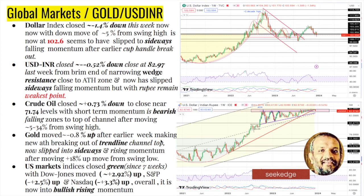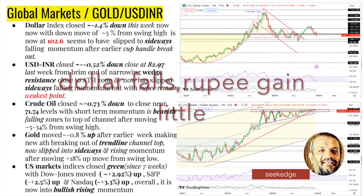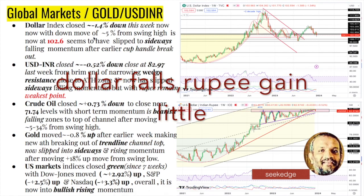Let's talk about global markets. We'll talk about the currencies, the global commodities like gold and crude, and then we'll look at the US markets as well. These are the major global clues. It comprises everything. So, starting with the dollar, it's down. It has cooled off 1.4%. That's a big cool off.